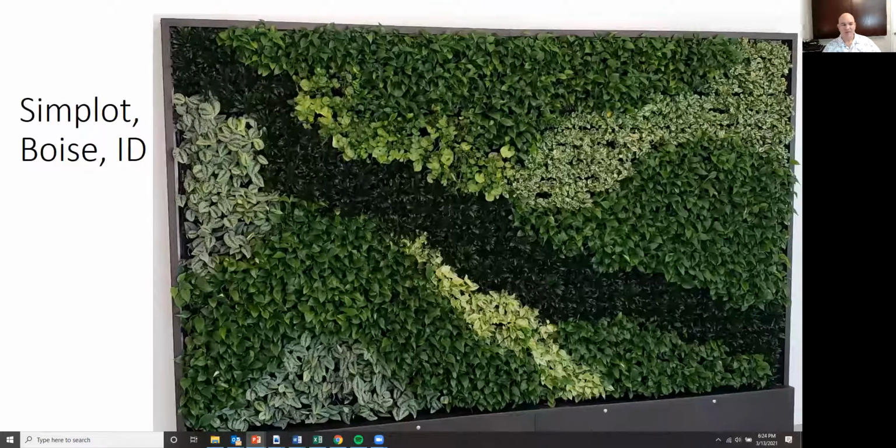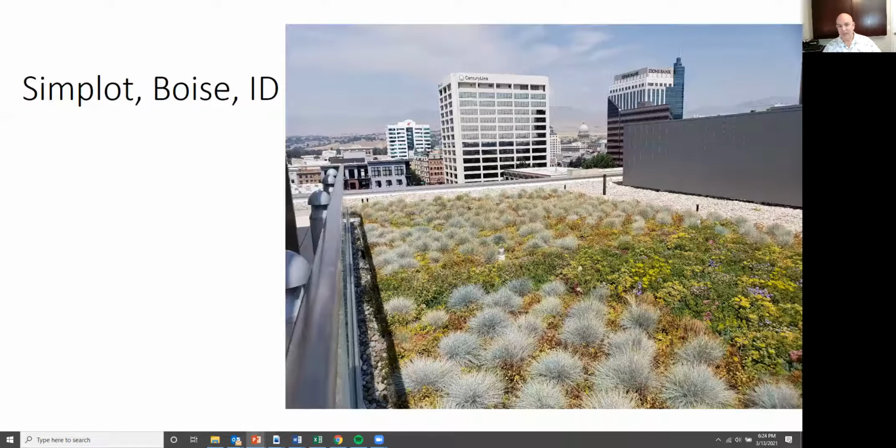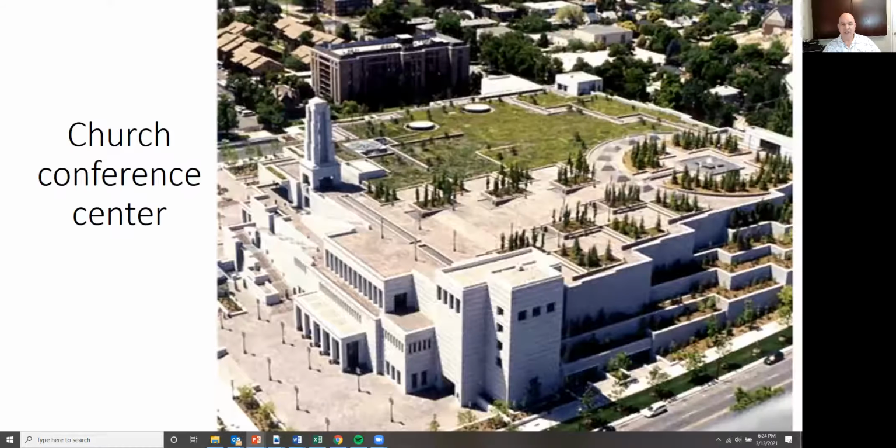Very cool. Here's another one at Simplot, a company I work with, in their corporate headquarters in Boise, Idaho. Very beautiful covering again, and you can change it out with different plants at different times of year and those kinds of things. It's a living wall. Very awesome. We also talk about rooftop gardens, and this is also Simplot, Boise, Idaho.